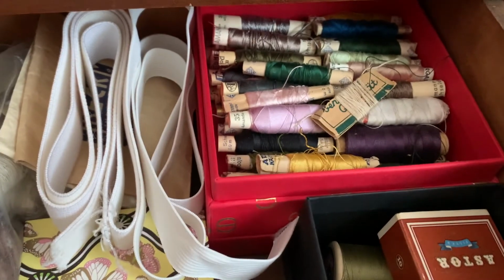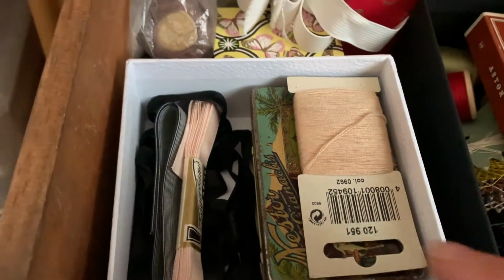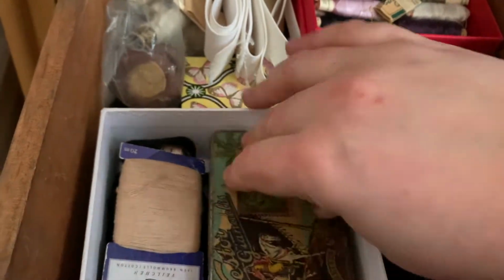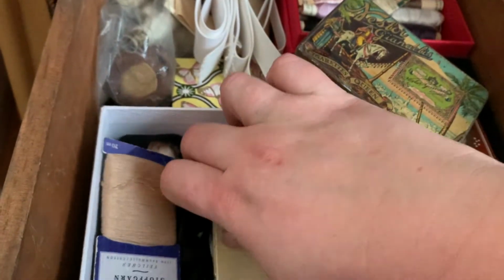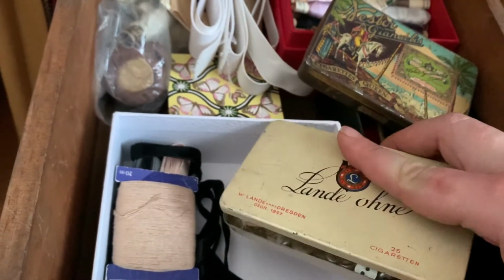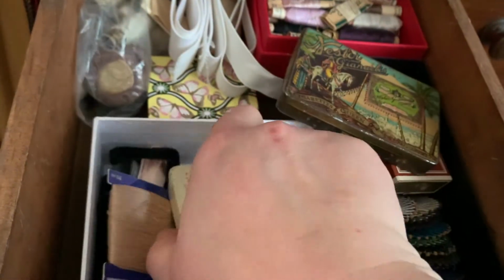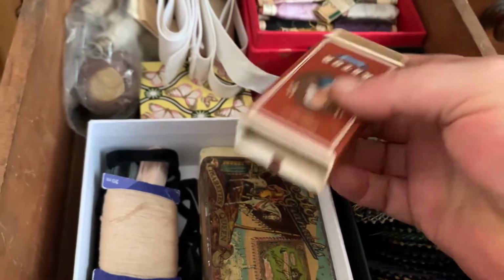Sewing silks? Oh, look at these colors. Some darning yarn for stockings. These threads are likely too degraded to be used. I mean, they are at least half a century old, but they are just so beautiful. Little button boxes. Doing this one-handed smells like danger. Oh, just so pretty.